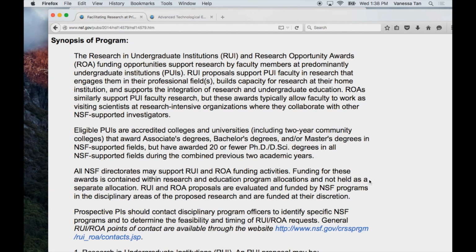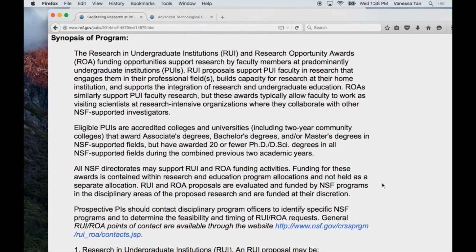So you would qualify. And the idea of this is to support, there's two different flavors, support research on your campus with undergraduate students, and to support your faculty who have research interests themselves and want to stay on the cutting edge of their field. So this money is available to support faculty who want to pursue a research agenda.